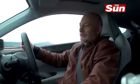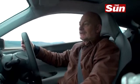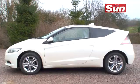It's sort of not really sporty, not what real fans would like, but it is good fun, it is agile, and it's a nice compromise. It's certainly a lot more entertaining than any other hybrid I've driven.